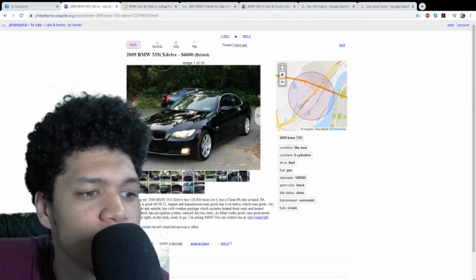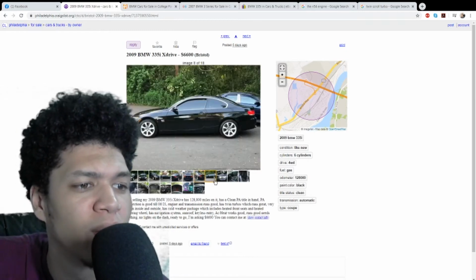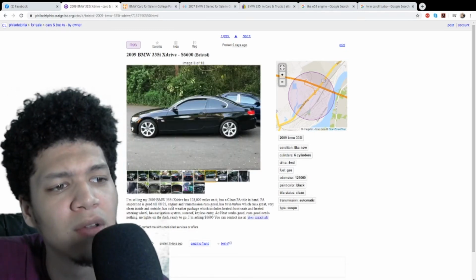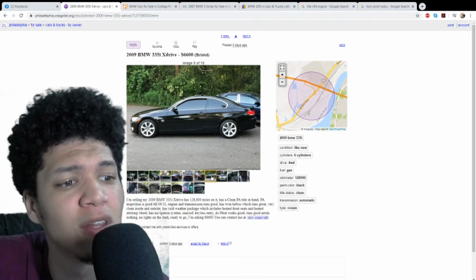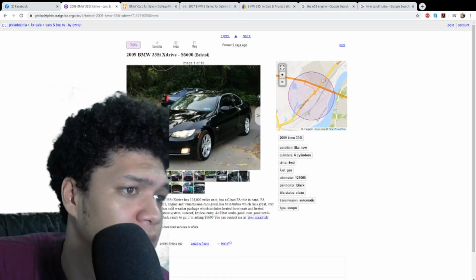335i xDrive. So this one's all-wheel drive. It's going to be more convenient in the snow and areas where there's bad weather. They don't handle as well as a rear-wheel drive car. That's my personal preference. They feel a little heavier. They move a little slower. But they are more practical.